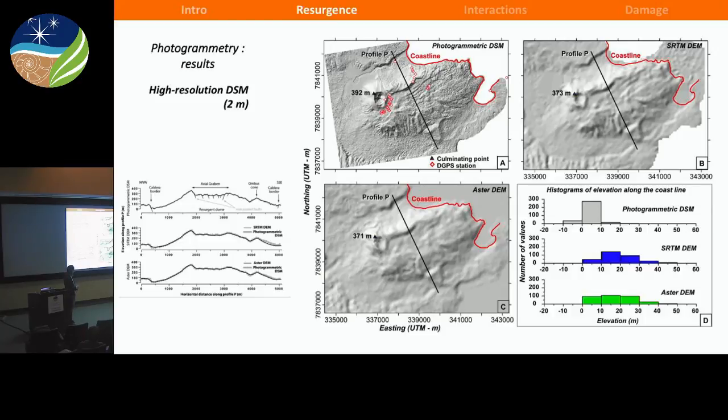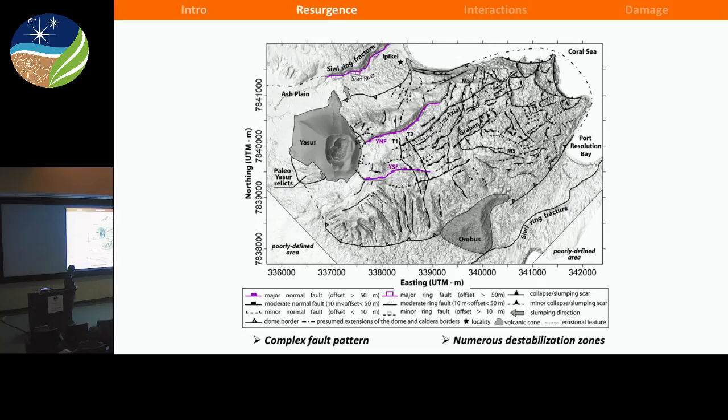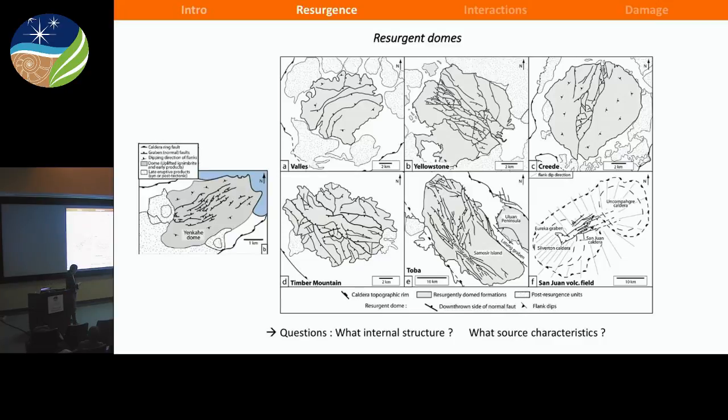So you can see, although it's a surface model, so you cannot get rid of the vegetation, but the vegetation is homogeneous enough, so you can retrieve the faults and the offsets. So this is the precise mapping that we did. You can see it's quite complex, actually, because you have a lot of destabilization scars on the eastern face. But you can see quite clearly the graben, the faults of the graben. And you can simplify this down to this, approximately.